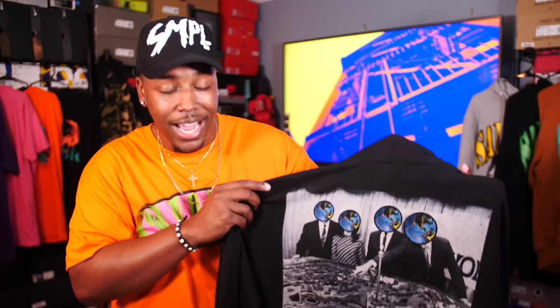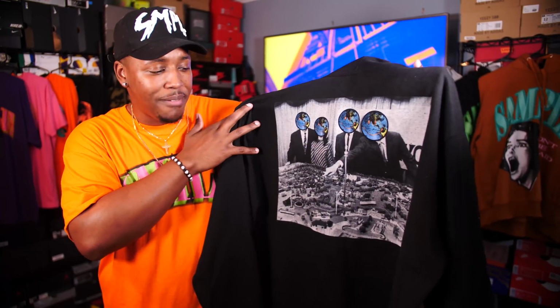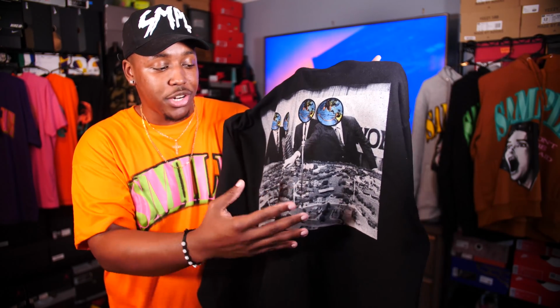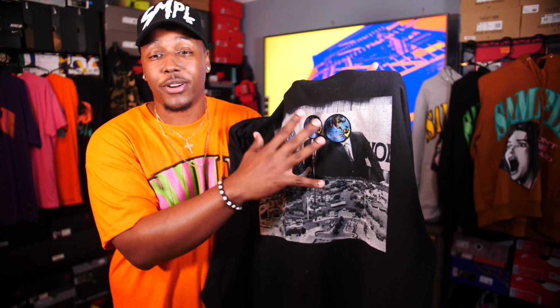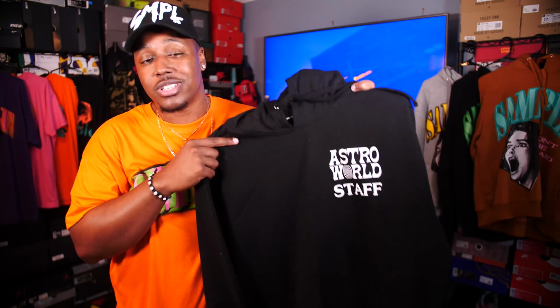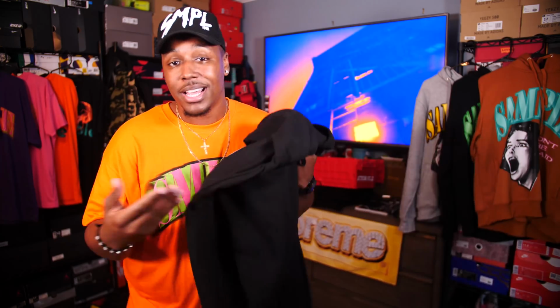But on the back, you guys can see right here, you do have basically, I guess these are people looking over Astroworld, like a miniature model of it, and then all of them have that happy face world graphic on their heads. And once again, I didn't think a lot of people would go for this one, but I really liked it just because it said Astroworld staff on the front. So blam, that's the first hoodie.